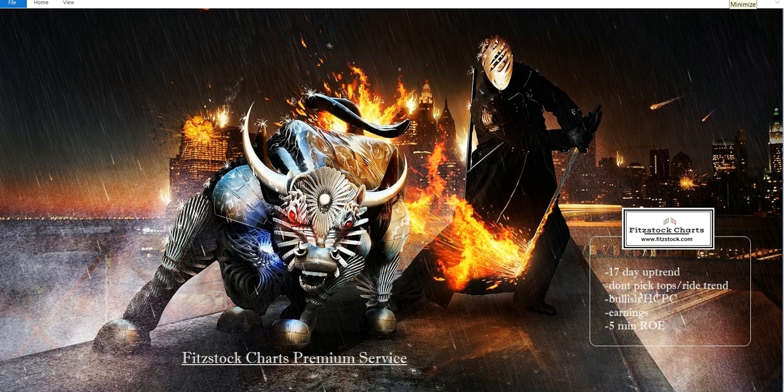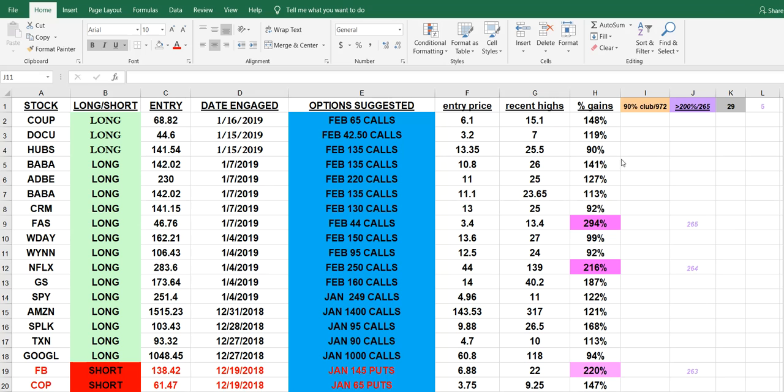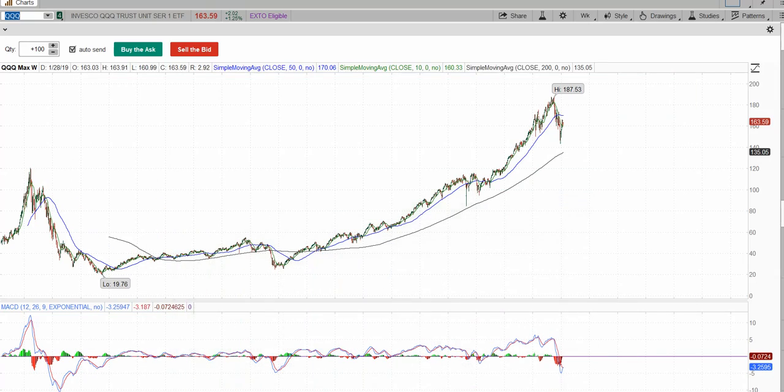And the focus of our service is what? Every single day we have new stock setups. You can trade it with stocks. You can trade it with the stock options. Our engagement spreadsheet focus list. That's our focus every single day. That's why the 90% club is up to 972 different options that have doubled from that ESFL. 265 triplers, 29 options, 2019 options that have doubled, some tripled, some up almost 300%. So it's a simple methodology. Use it.